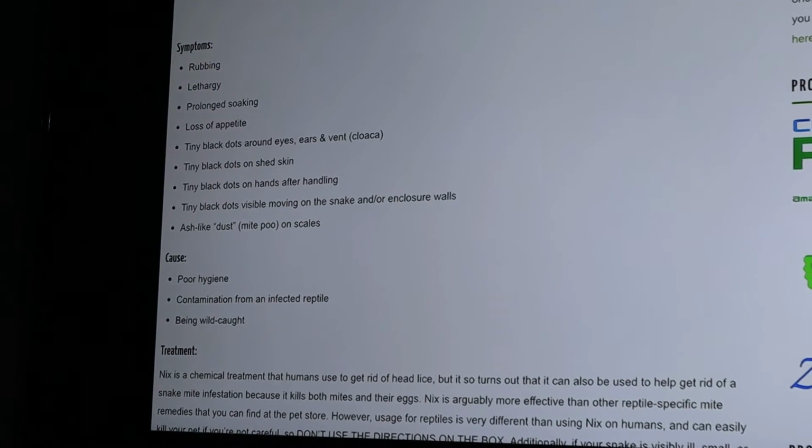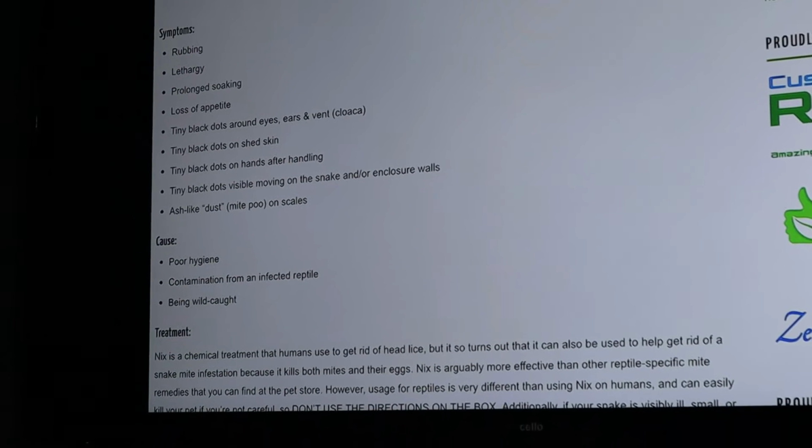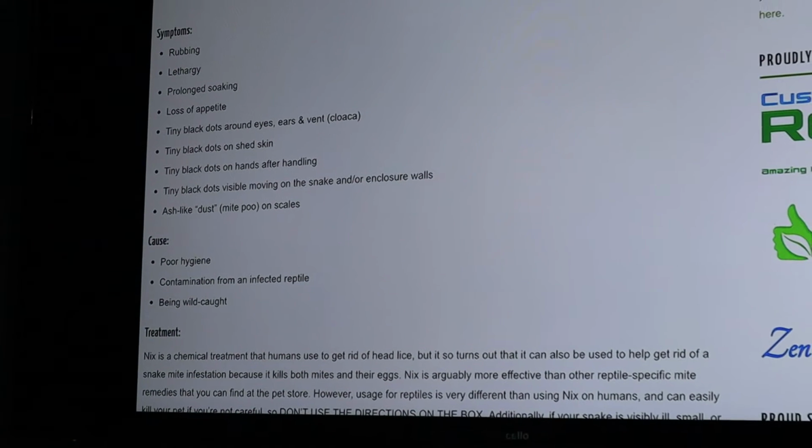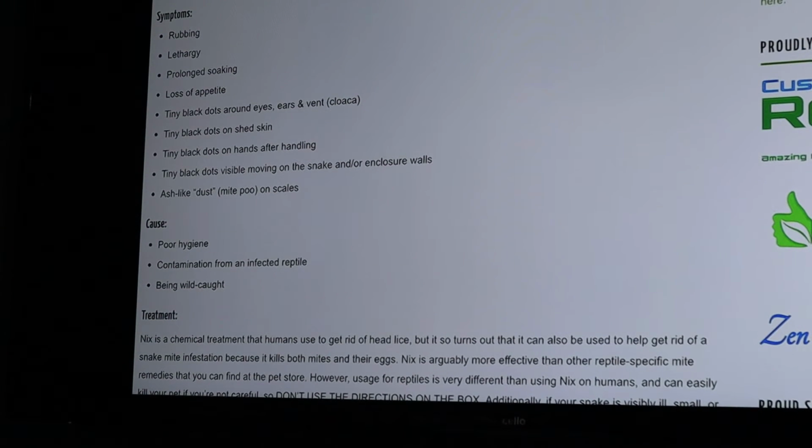If it's only the occasional one that you get, it's not necessarily mites. It might be that it wants extra hydration. It might be that it just wants to cool off. So just because you see your snake in the bowl, it doesn't mean they've got mites, but I would definitely pick up the snake and examine it and check it really carefully.